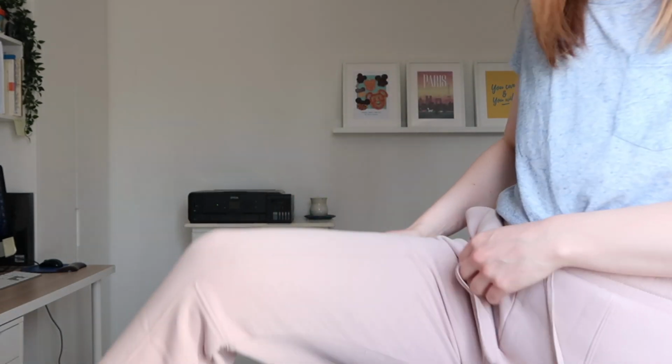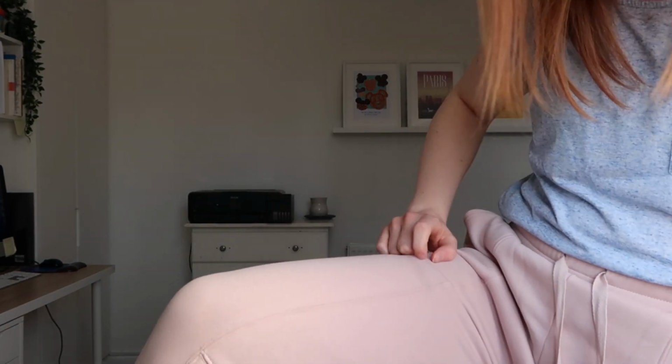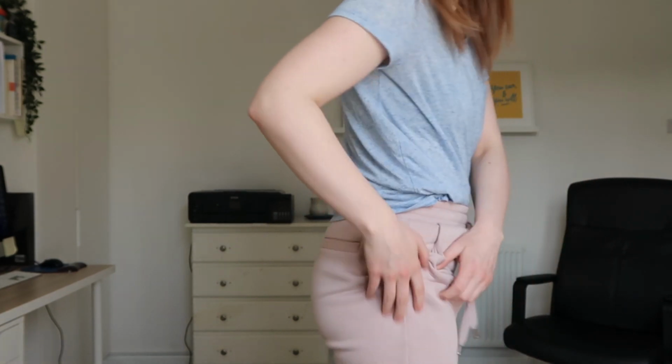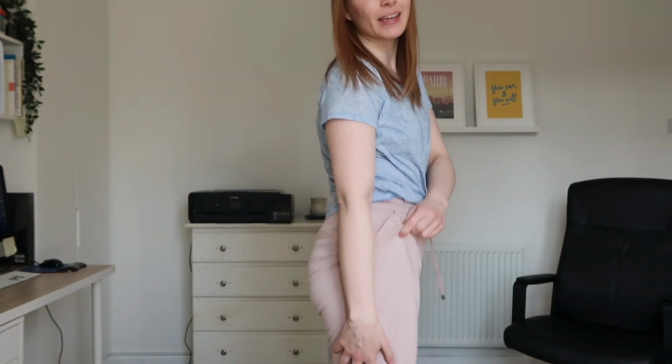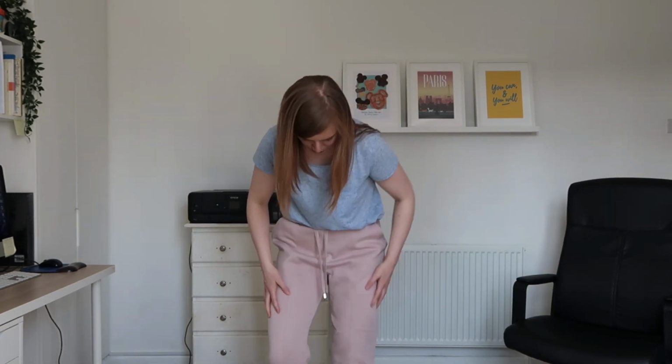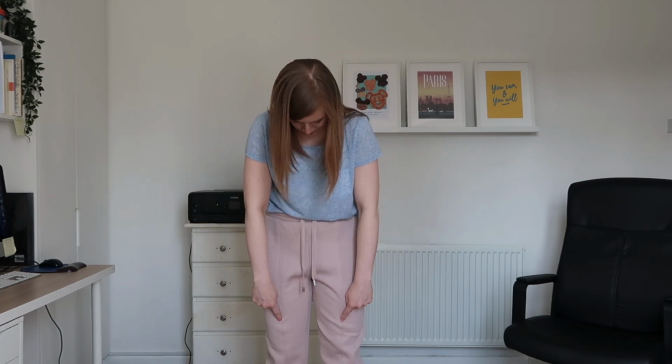I'm not too keen on all the lines on them. Can you see? They've got that line there, and it goes all the way down your leg, and obviously the pocket line is there, and then there's another seam down the back here. Basically there's a lot of seams on there, which I don't really like. The one that goes down the middle here, I think it's a bit peculiar. They remind me a bit like cargo trousers, like workman trousers, but in a jogger form. I don't know how I feel about that.